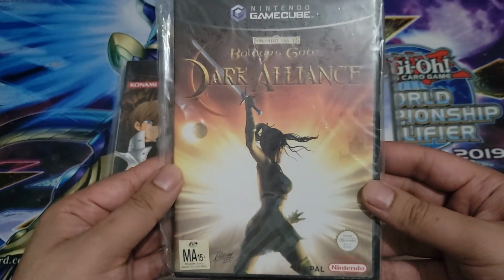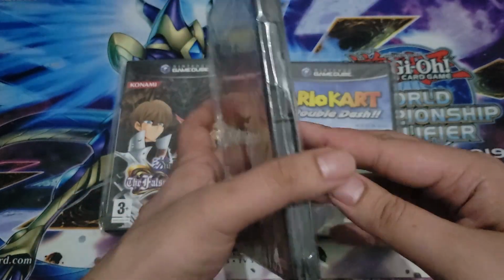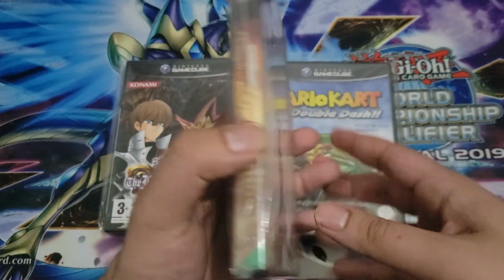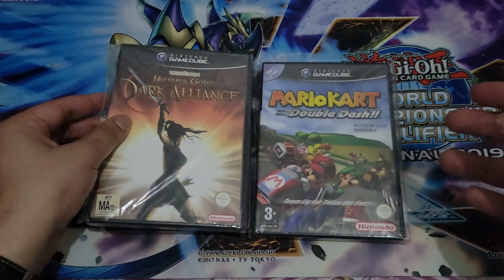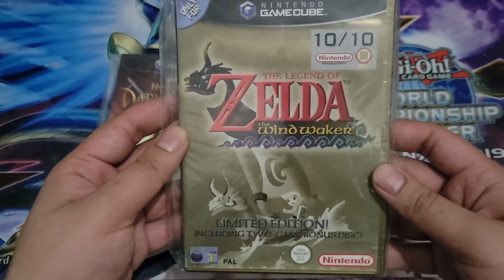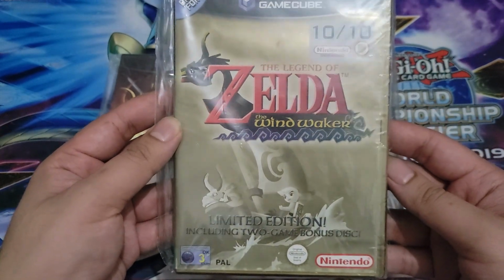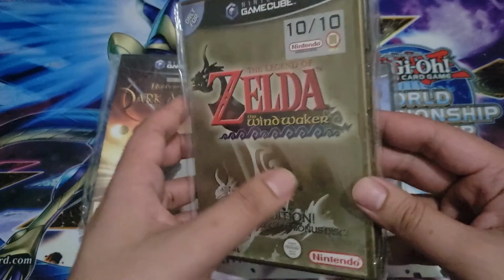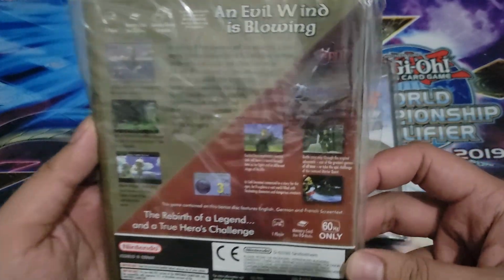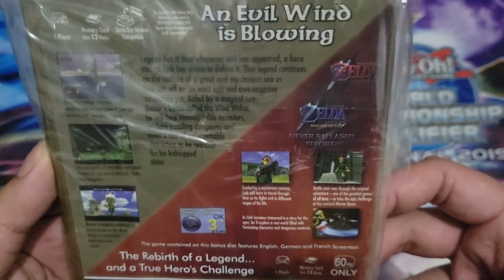Baldur's Gate, Dark Alliance. And last but not least, The Legend of Zelda The Wind Waker Limited Edition. This has the Master Quest for Ocarina of Time. There it is.